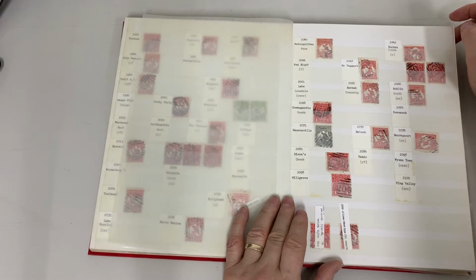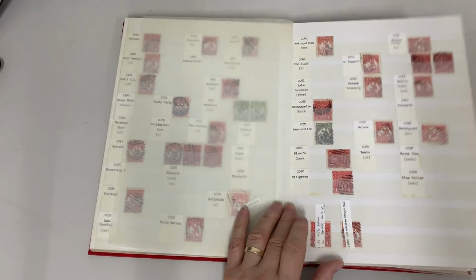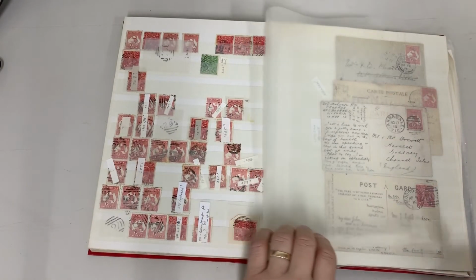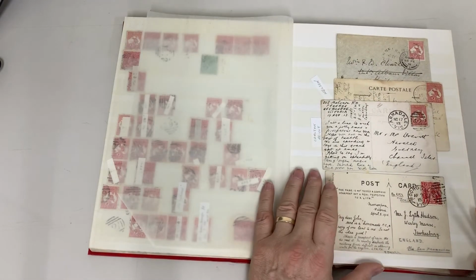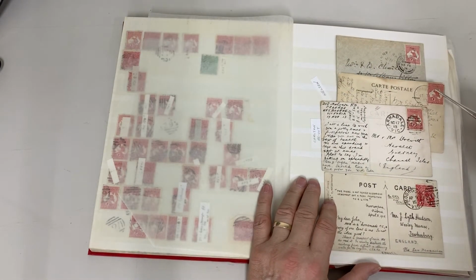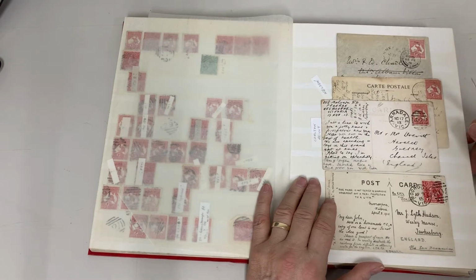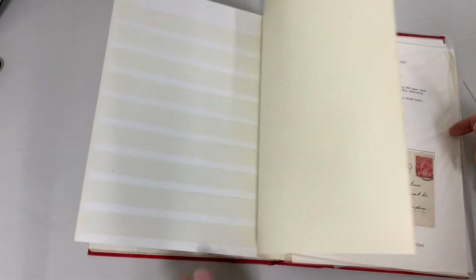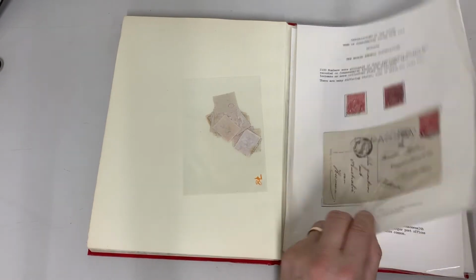And we go up to 209 something. Don't know how you can say it's 2098. We're missing a complete numeral. Anyway. And then a few usages up the back. That's the Carlton I was talking about. The date head is completely recut, but the numeral was left alone. So that's rated 3R. And a few other bits and pieces.